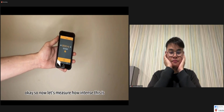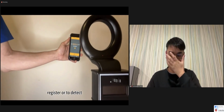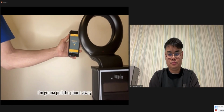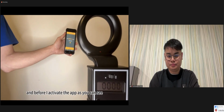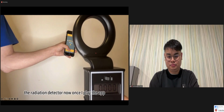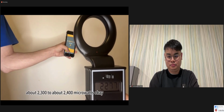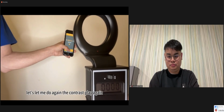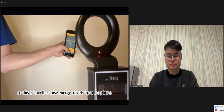Okay, so now let's measure how intense this is. What I have here is a gadget built to detect high frequency electromagnetic noise radiation in microwatts, okay? I'm going to pull the phone away from me for about 20 centimeters. Before I activate the app, as you can see, there is no intensity on the radiation detector. Now, once I play the app, you're looking at an intensity of about 2,300 to 2,400 microwatts. Okay, pause again. Let me do a contrast again. Play again. So this is how the noise energy travels from the phone.